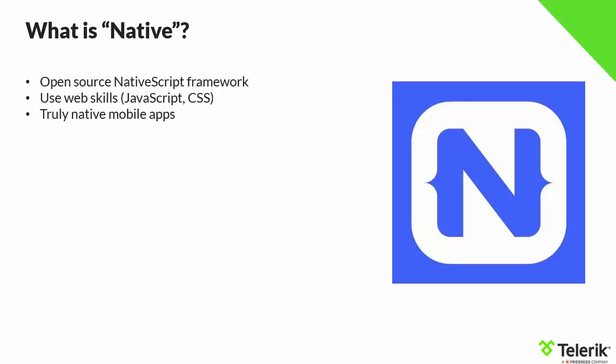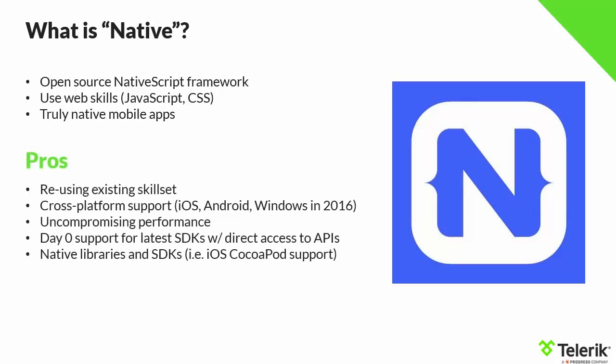Now, why would you want to use NativeScript? So similar to hybrid, there's a lot of skill reuse when you talk about NativeScript. We support JavaScript and CSS. Cross-platform support. We have iOS and Android support today, with Windows coming later in 2016. Performance is not an issue with NativeScript. We're talking about native UI here. We have day zero support for the latest SDKs, so if Apple comes out with iOS 10, on day zero, that first day, you have access to those new APIs with NativeScript. We also provide native library and SDK support, so if you're trying to use iOS CocoaPods, fully supported with NativeScript.